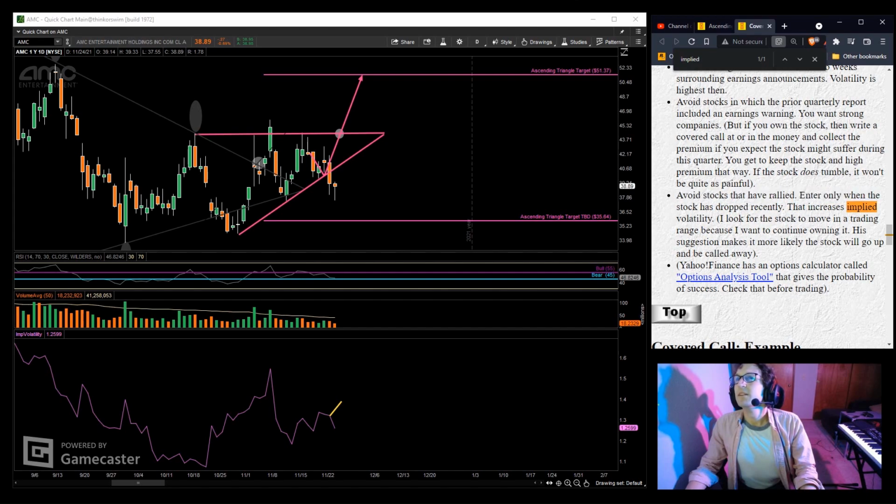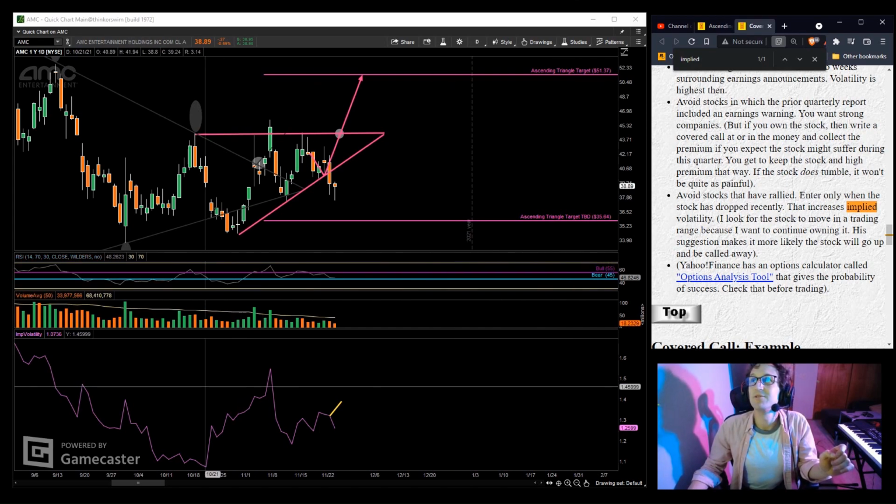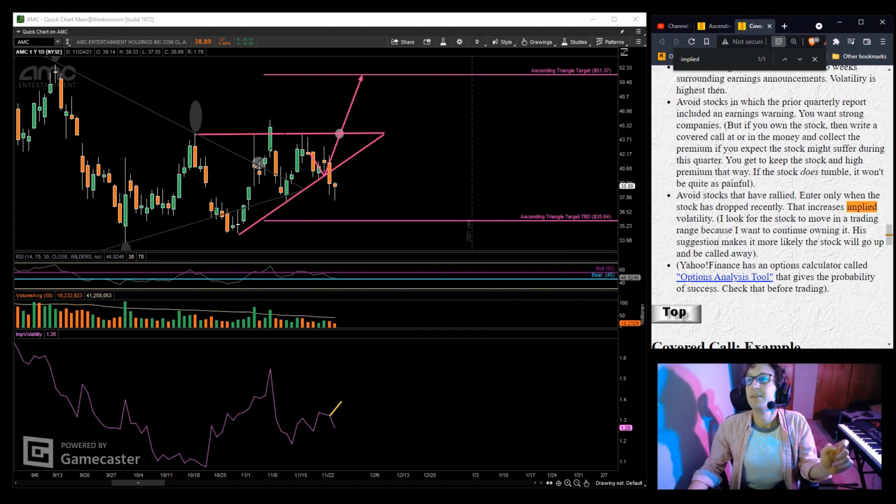Enter only when the stock has dropped recently. That increases implied volatility. The stock dropping increases implied volatility. Typically, that's true, right? The price dropping. Okay, I look for the stocks to move in a trading range because I want to continue owning it. Okay, so Bulkowski does watch implied volatility. I think that's what I'm going to take away from there, is that he does talk about using implied volatility as a buy or sell indicator when he's talking about covered calls.